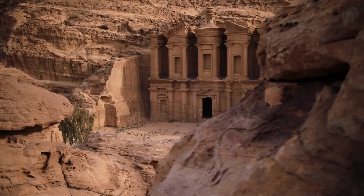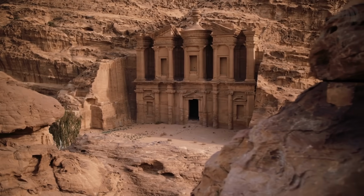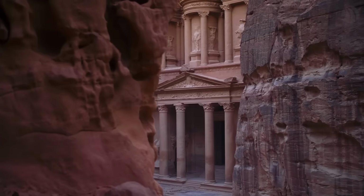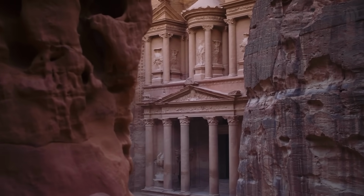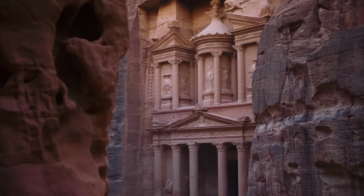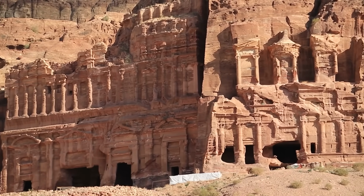Unlike most ancient cities that were built up from the ground, the Nabateans sculpted their monumental buildings, tombs, temples, and dwellings directly out of the living rock, transforming natural geological formations into an astonishing urban landscape. The most iconic structures of Petra, such as Al-Khazneh, popularly known as the Treasury, and Ad Deir, the Monastery, are not freestanding buildings but elaborate facades carved into the sheer cliff faces. These intricate and towering structures showcase Hellenistic architectural influences combined with traditional Nabatean artistry.